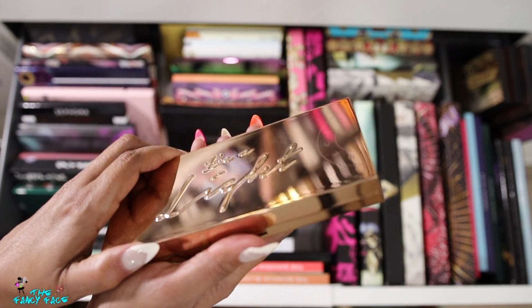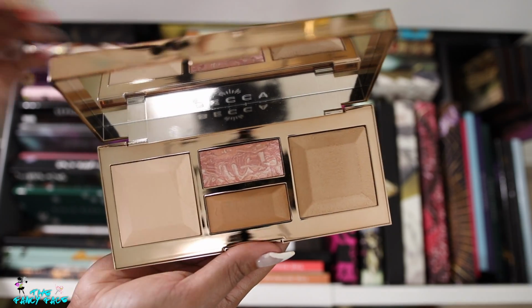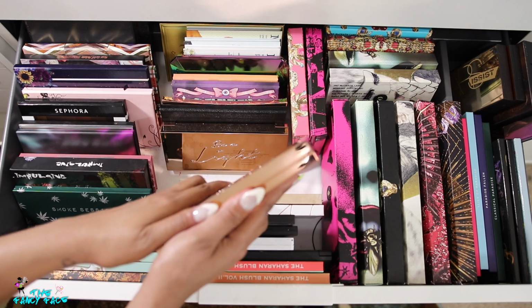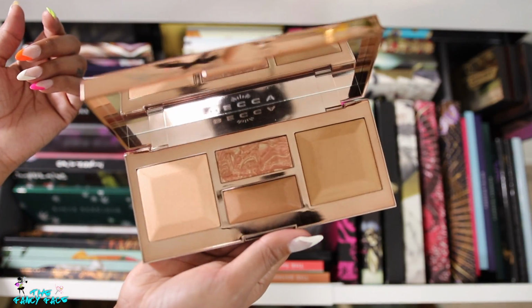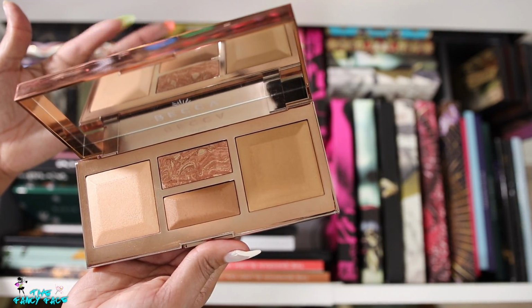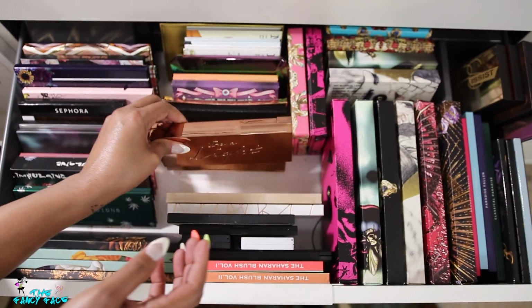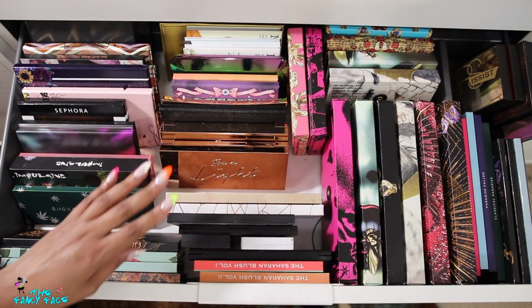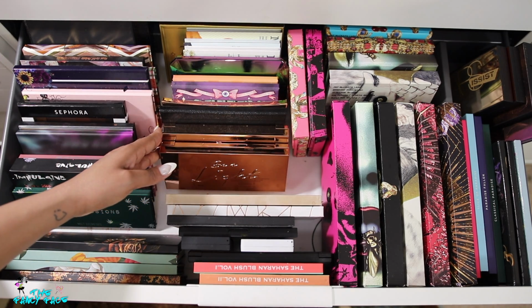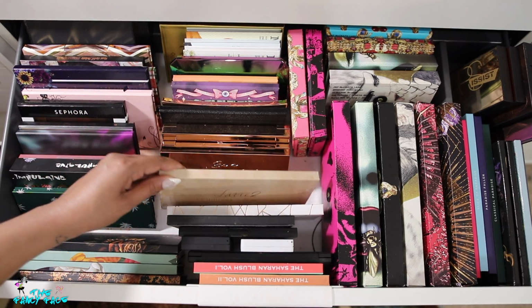Anyway, these are from Becca. They're the Be a Light palettes. They're the face palettes. So I had picked up both of them because I fell in love with the deep one. I think that was the deep one and this is the light one. No, this is the deep one. I fell in love with this one so much that I picked up the light one. I really like these powders. They give this lit effect to the face. Hourglass has ambient lighting powders and these were kind of reminiscent of those, so they give that really beautiful look to the skin.